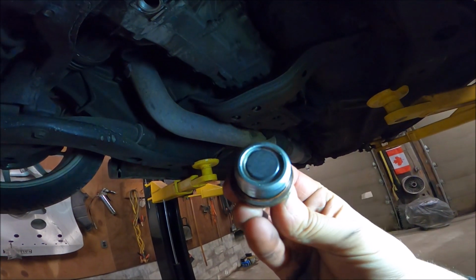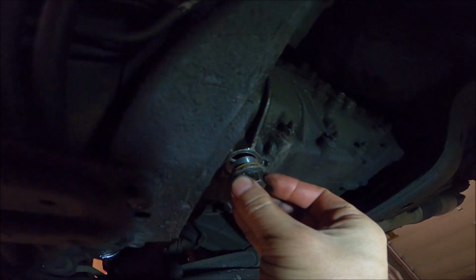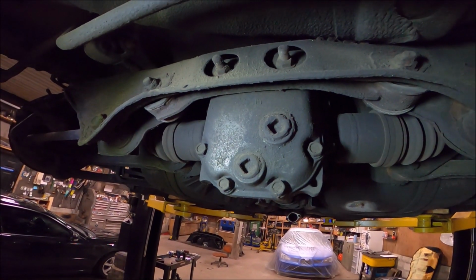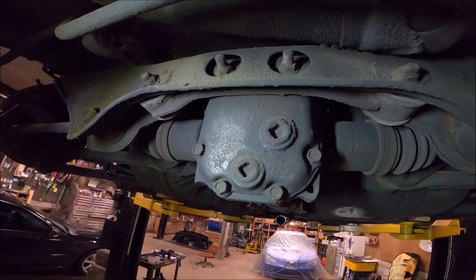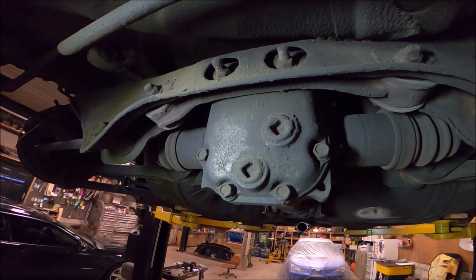With the drain plug all restored, we are good to go. So back in the hole for you. And obviously at the same time here, since we have to drop the whole rear end, we are going to remove the rear diff gear oil as well.